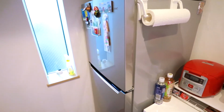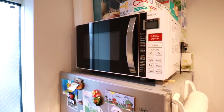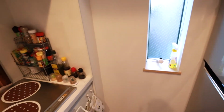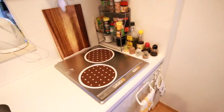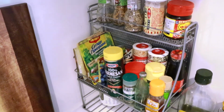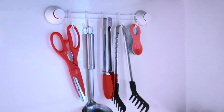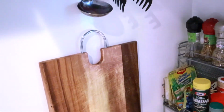And then here is our fridge, the microwave, I don't mind the mess on top of it. Then here we have another nice little window, and moving on to our stove. We're keeping all our spices here, pretty much everything you need for cooking. Some kitchen utensils, the cutting board.